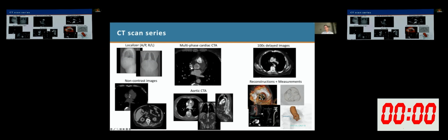These images are followed by a multi-phase cardiac CTA, so we usually have all phases, especially the systole is imaged. We are using the systolic images for the sizing of the aortic annulus and of the aortic root. But here also you can look at the movement of the valve and, for example, dissections in these areas or other relevant cardiac findings, for example, the coronary arteries.